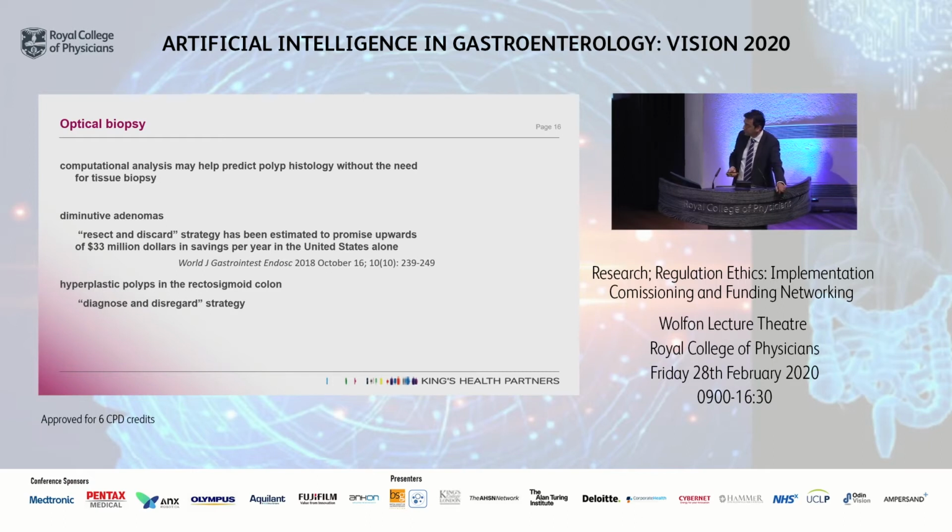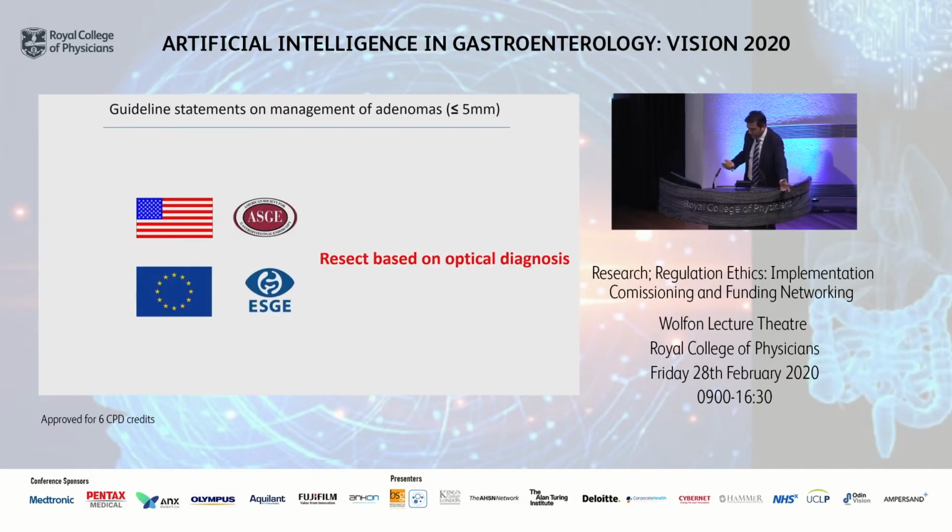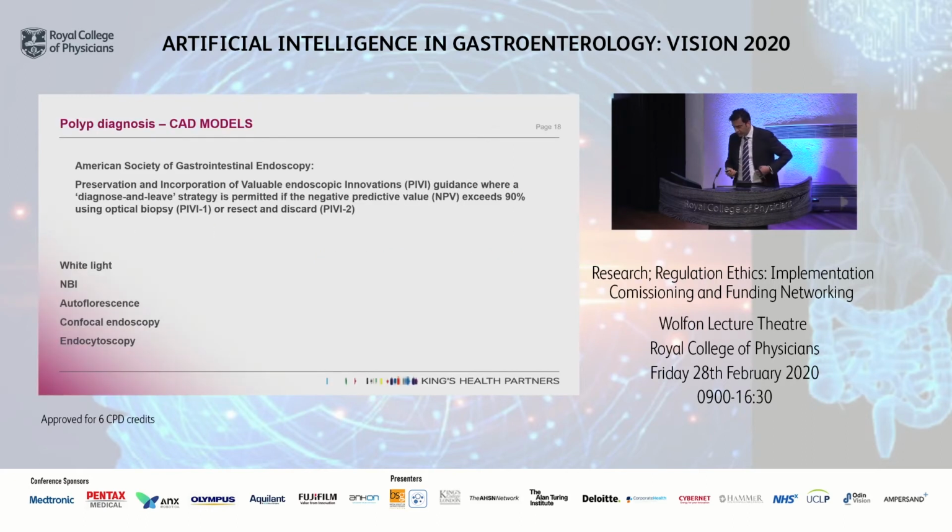have been sent for histology that could potentially have the resect and discard strategy applied if we get the optical biopsy right. And in addition to that is the diagnose and disregard strategy for patients that may have hyperplastic polyps. We know there are guideline statements on these diminutive adenomas from all the societies around the world. This one is from the ASGE, and the diagnose and leave strategy is permitted if the NPV is greater than 90%, and similarly with the resect and discard policy.